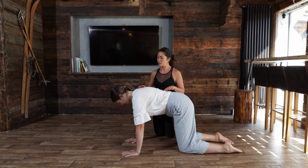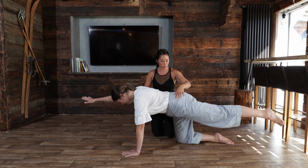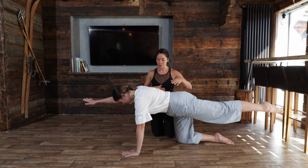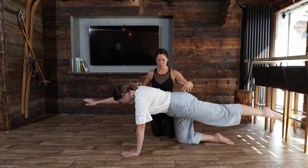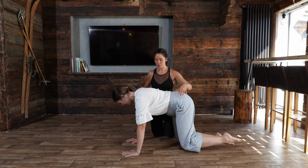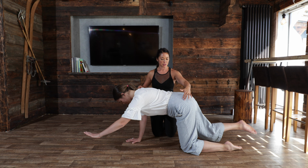And from here, we're going to lift one arm and the opposite leg, trying to keep this posture, keeping the navel pulled in towards your spine, trying to keep the hip directly over your knee. So it's like you're balancing a glass of water on the mid-back. Slowly bring it down, and we'll change sides. And watch that you're keeping the shoulders away from the ears as well. And we'll try the same on the other side.